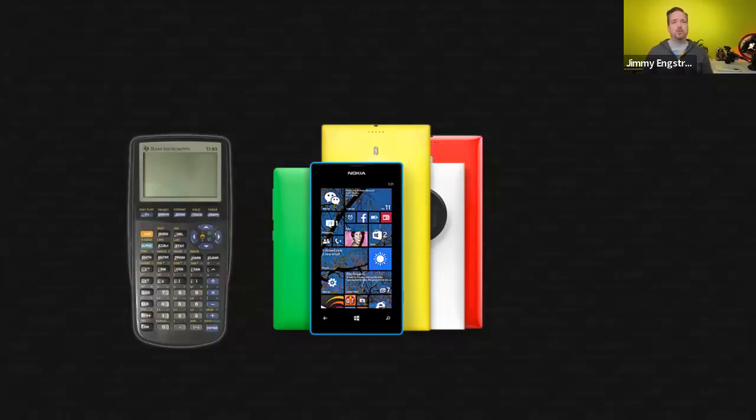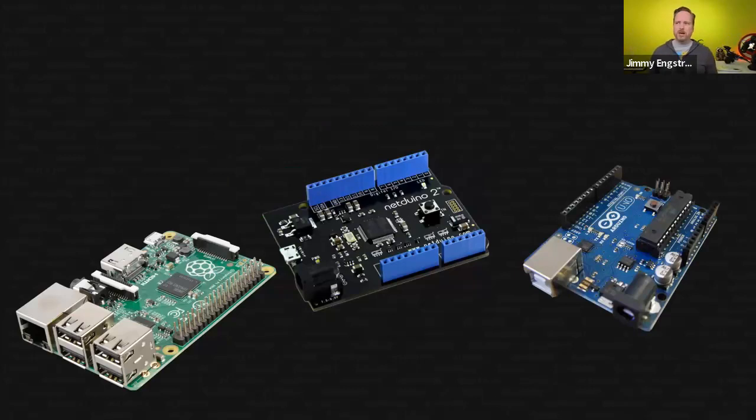The second stage was when calculators and phones came out. I'm sounding so old right now. But it's a very special feeling to deploy something to another device, a device that you can have with you, to carry with you. It's a small screen. Perhaps you can't do all the things that you are used to on a bigger screen.